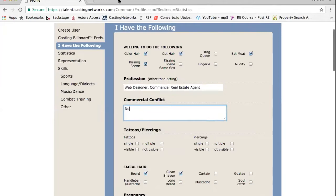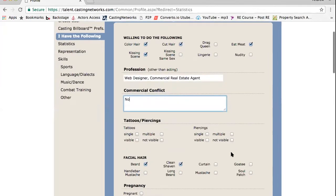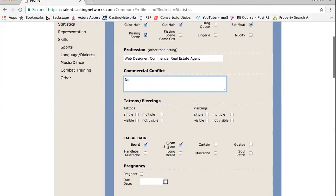Okay, other question. If I have my ears pierced, do I just put multiple? Yes, I have my ears pierced and I don't even fill it out, because you can take your earrings out. Yeah, I think it's usually a given for a girl to have one. I just put multiple not visible. Okay, good. I should probably do that too. But then I have multiple tattoos, but some are visible and some aren't. So then just don't click anything.